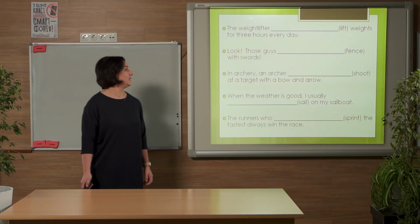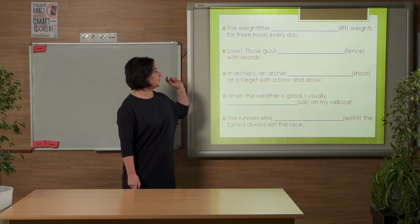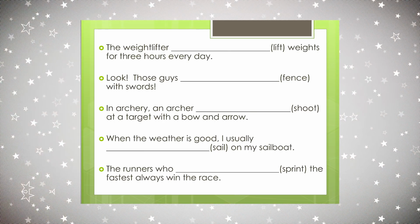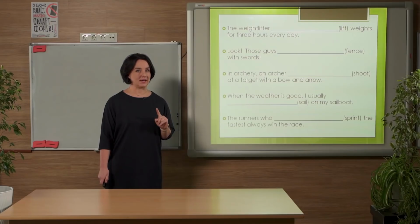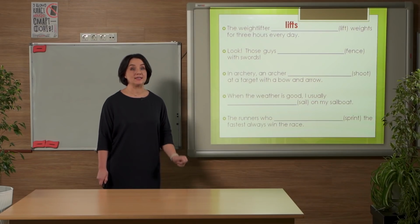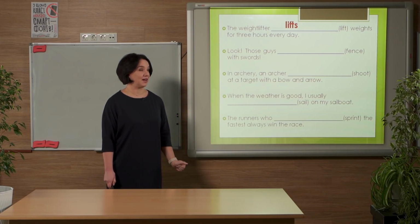Let's try. Okay, so take a look at the sentences, and you have to use present simple or present continuous. So the first one, the weightlifter lifts for 3 hours every day. Every day. That's a routine. So the correct answer is lifts. Note that lifts has the ending s, because the weightlifter is he, she, or it. Well, it may be he or she, actually.